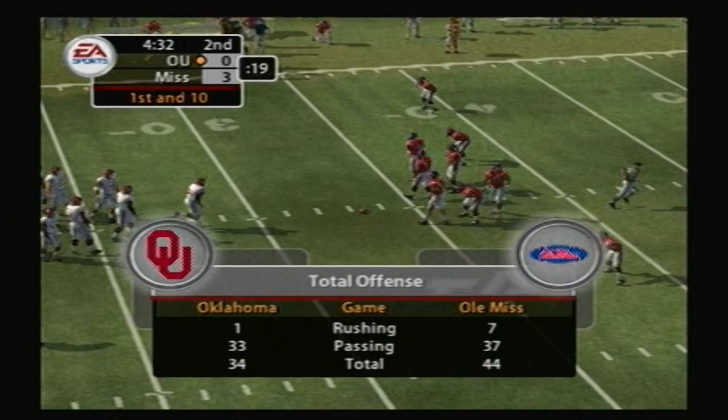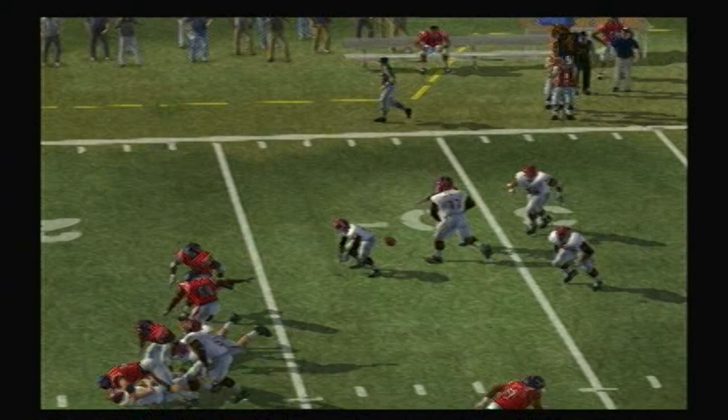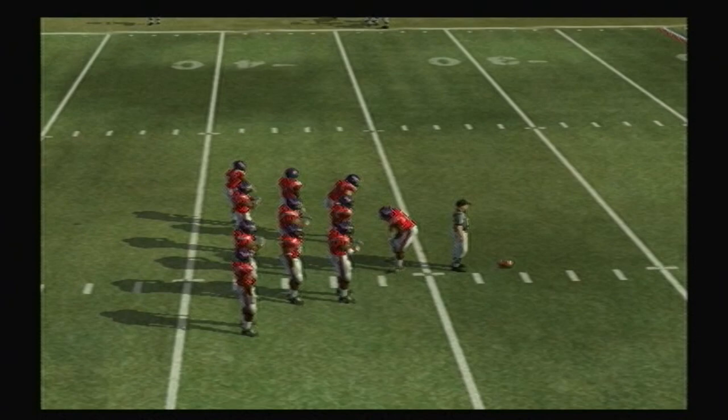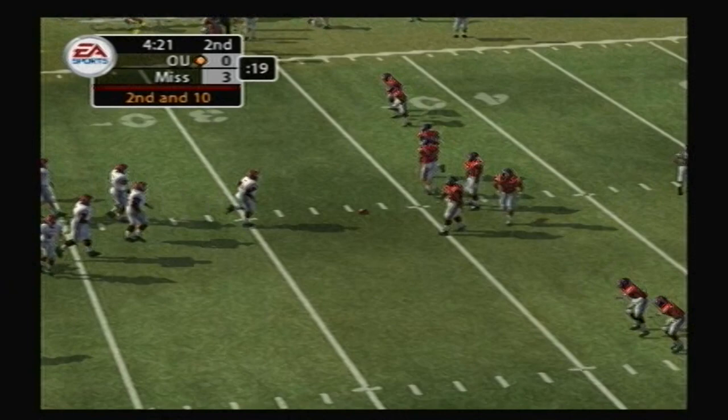First and 10. Ball on their own 33. They line up in the shotgun. They'll throw on first down. Wants to get it out on the screen. Off his hands and incomplete. So it's second and 10, and this is the fifth play of the current drive.